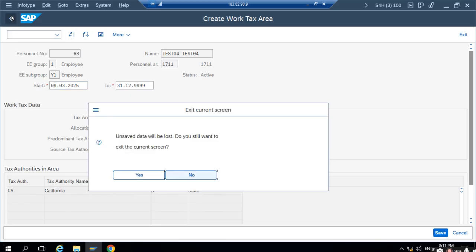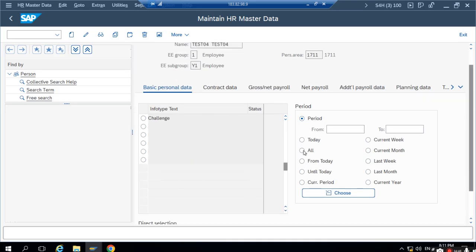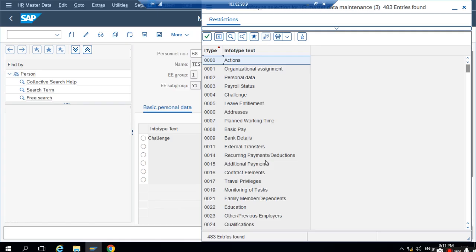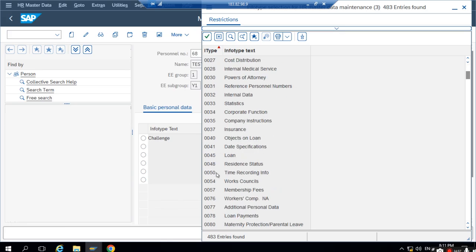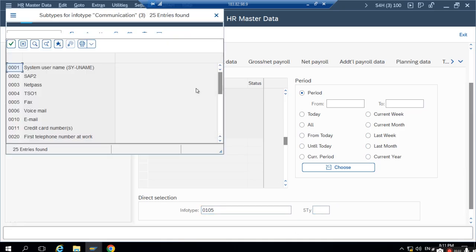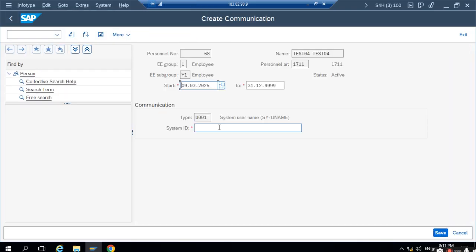Now, click on the back button. Other information is not required for us. So go back to the initial screen. On this initial screen, if you scroll down, in the infotype field select 0105. Infotype 0105 is for user ID assignment. If you scroll down, you will get 0105, and here in the subtype field select username and click on create.